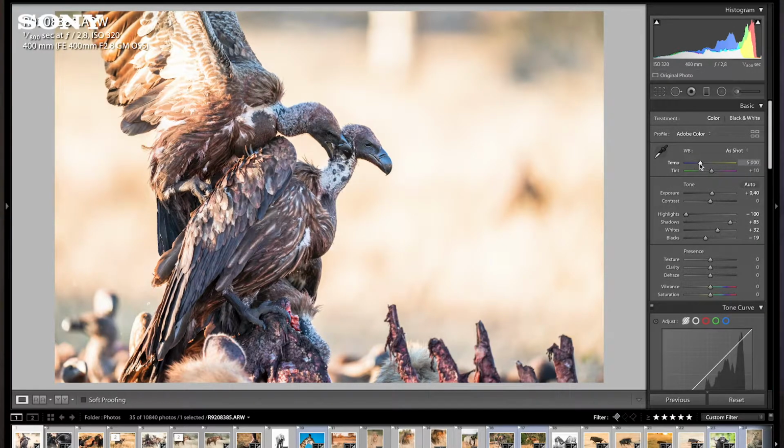Now that I've got a full picture of what's going on the screen, I'm going to warm this image up just a touch. It was early morning. It was beautiful orange light in the background, so I want to capture that orange light. The next thing I want to do is the presence slider over here is really cool.